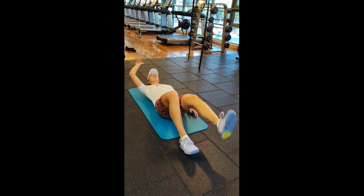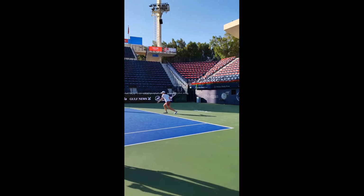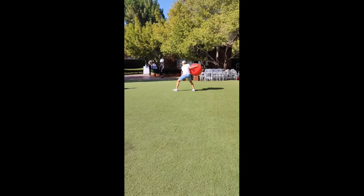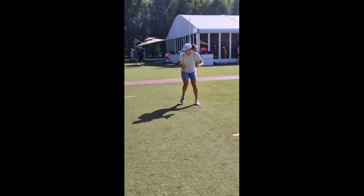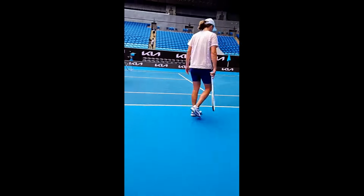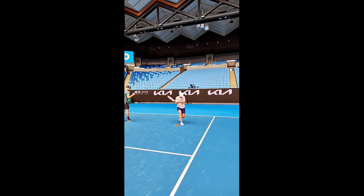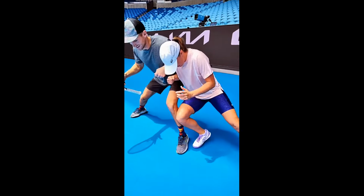Today we are going to dive into the world of tennis and take a look at one of the rising stars in the sport, Iga Swiatek. This young Polish player has been making waves in the tennis world with her impressive skills on the court. We are going to take a closer look at her training regimen and how she is able to maintain such a high level of performance.